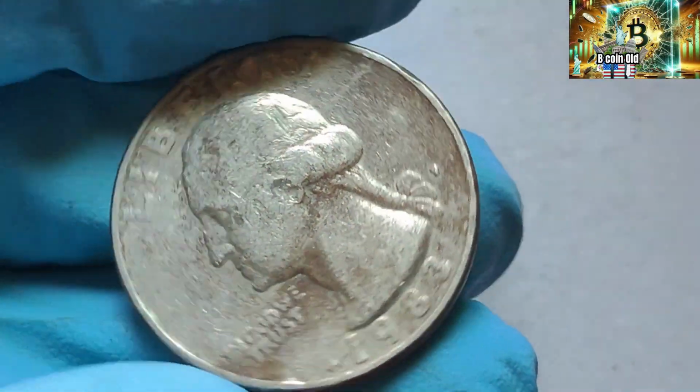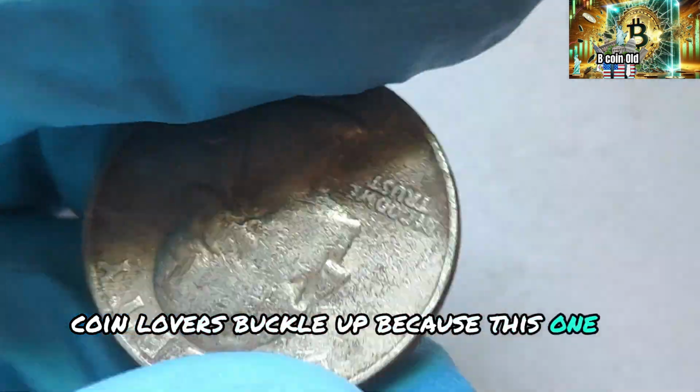Be coin old, alright, coin lovers. Buckle up because this one is a doozy.